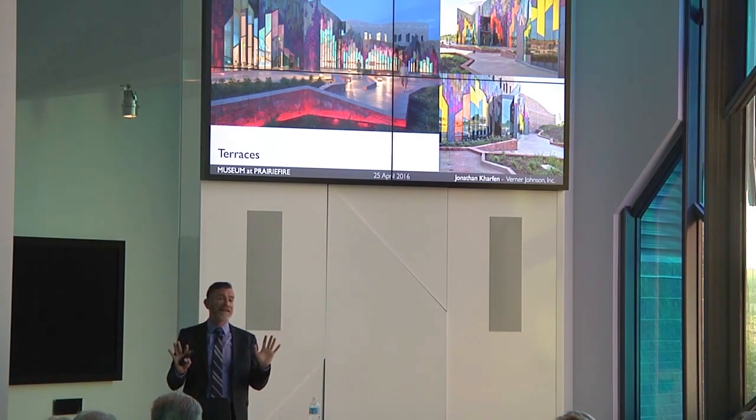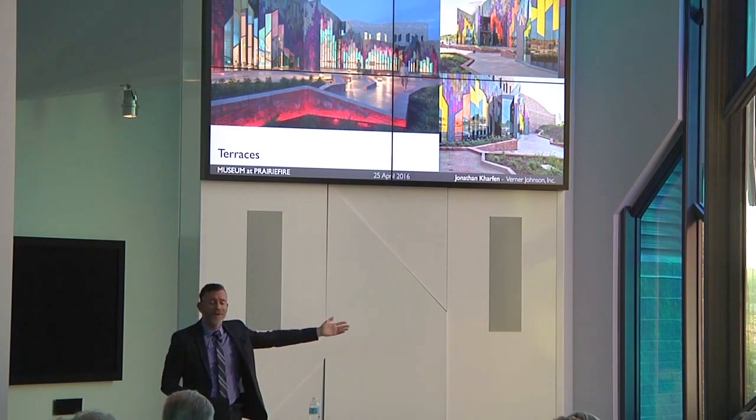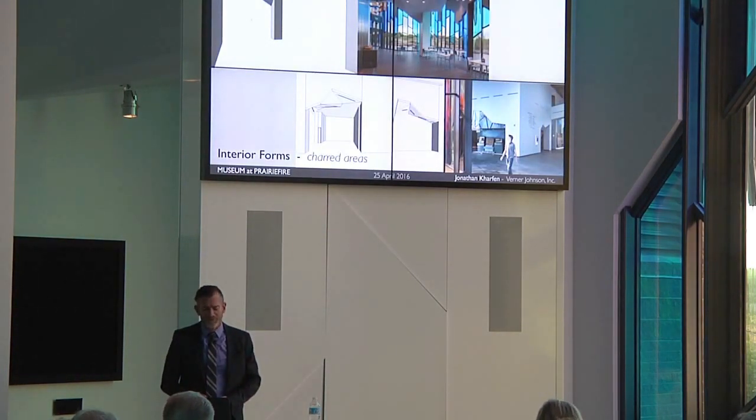If it's this thing they can't touch, then I don't think they're going to engage with it. It's so precious. But here, kids can walk on the walls. They can stand between the columns. They can have fun here.